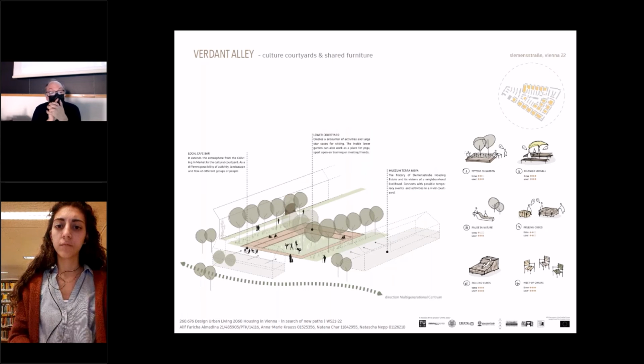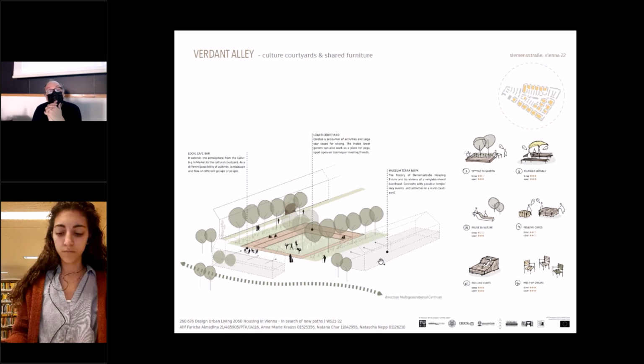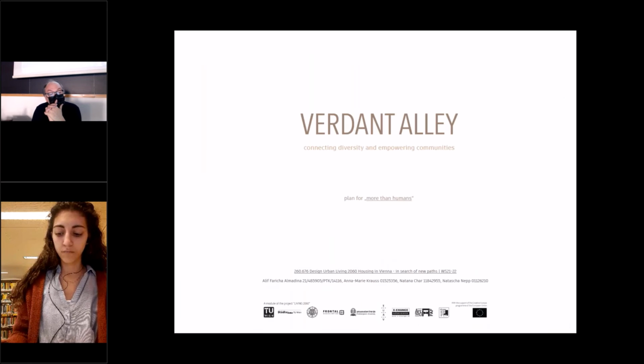Yes, the courtyards are, as I already said, not really used right now. There are no playgrounds. There are no seating areas. And so we wanted to implement different seating possibilities and interactive spaces and playgrounds.